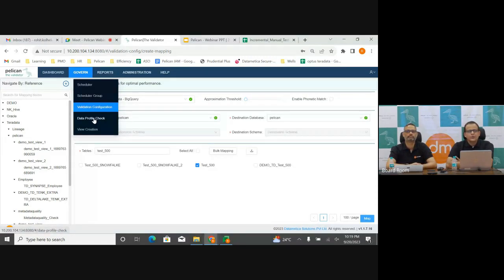This comes in very handy to quickly check how your metadata looks, and also to do aggregate checks on your table, like sum, average, min, max. So it's a quick validation. But what I have shown is a cell level validation, which is a very critical step of the validation process.